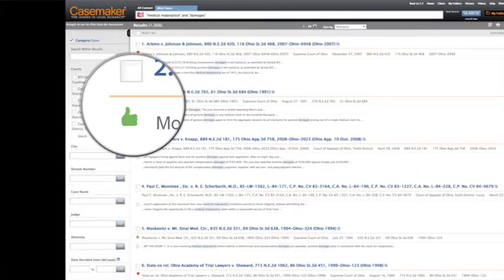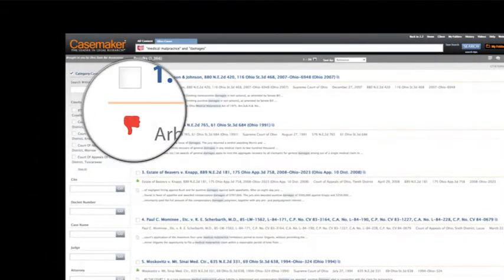Now, Casemaker also includes CaseCheck Plus, a negative citator system that rivals Shepard's and KeyCite. When you search Casemaker, an icon appears next to each case to show whether the case has experienced any negative treatment. A green thumbs up icon means the case is currently good law, while a red thumbs down icon means that a case has received negative treatment.